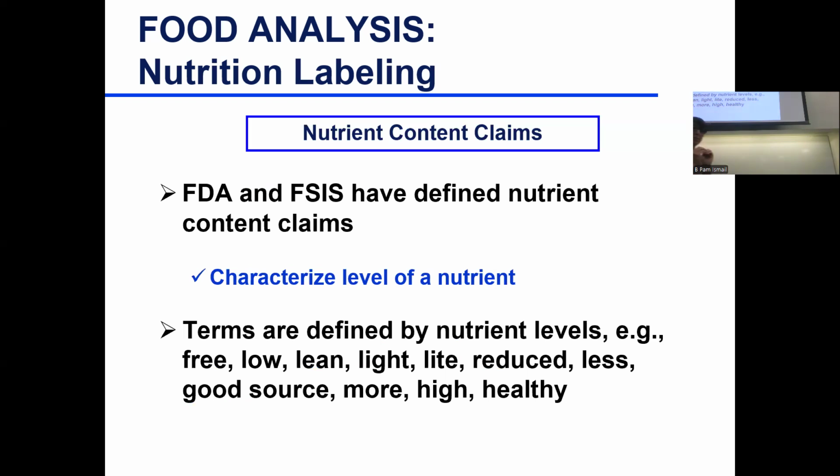So nutrient claim is when I'm talking about the components, like when you say low fat or a good source of protein. So we're talking about a nutrient and we're giving a claim, whether it's low or good source or a high source. So there are many words and terms for nutrient levels: free, low, lean, light, reduced, less, good source, etc. And for a company to put a nutrient claim on the label, it has to follow the regulation for claiming free or low or good source of. Okay, so that's nutrient content claim, separate from health claims.